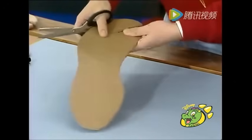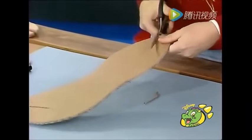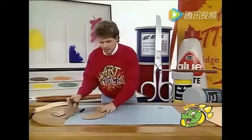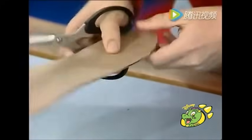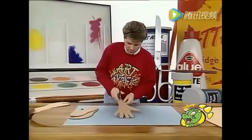Now, if you ever have a problem cutting slots in cardboard, just soften it up with a bit of water first. Then it's just cutting the top. Get rid of that. And snipping the top there as well. And in the top, just pull those bits out. And then the good bit. Snip in the hand.